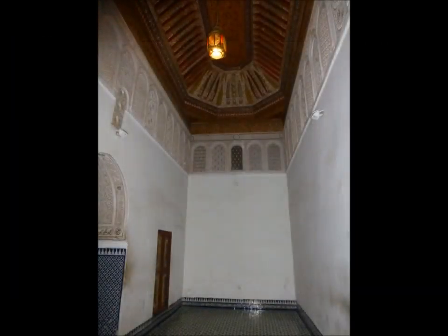Inside one of the private offices inside the palace of the Bahia, the rooms have similar elements in that you'd have the mosaic floor, you'd have the stucco trim as the first tier, and then the ceiling would be the cedar wood, but it might be a different shape. It could be a flat roof ceiling, ribbed, domed, so each room uses similar elements, but each is done in a unique way.